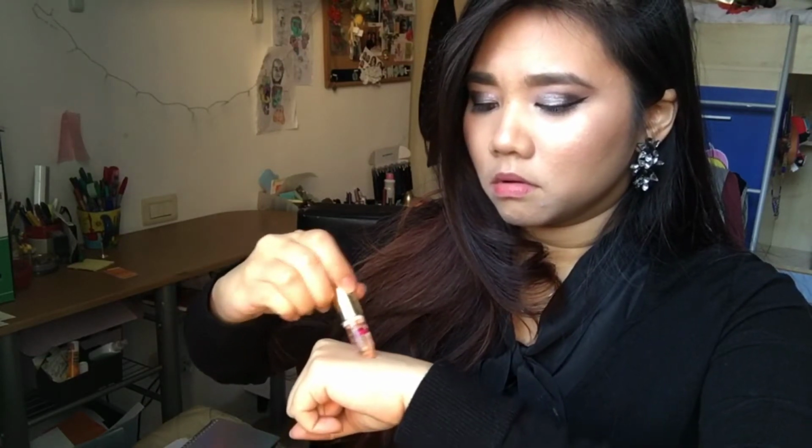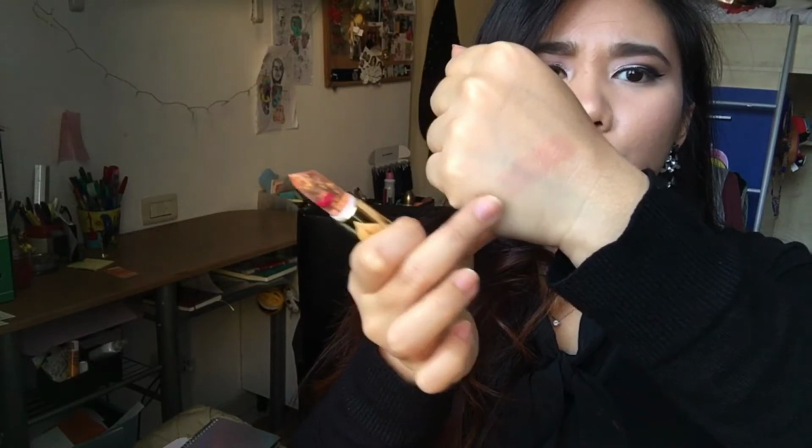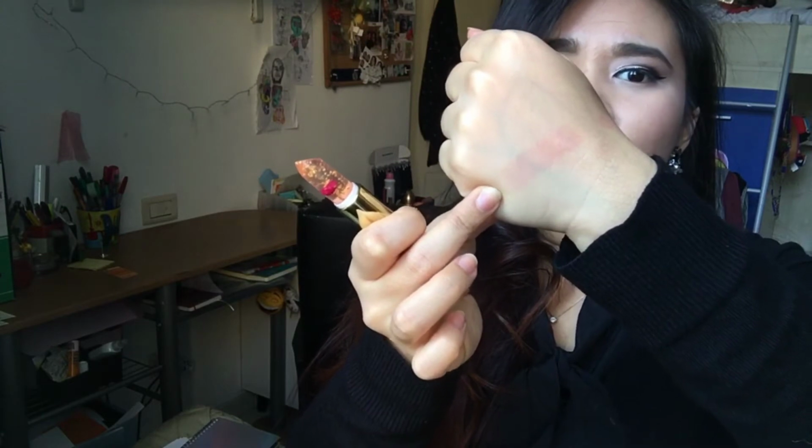And I ordered flame red, but the flower is actually a magenta purpley one. Let's swatch it on my wrist and see if it actually has a color. I don't know if you see it. No. It's a very sheer, glossy, pinkish color, not flame red at all. But then again, according to the description, it will change according to your body temperature. As of now, I don't have any lipstick on, so I'm just gonna try it and see how it is.